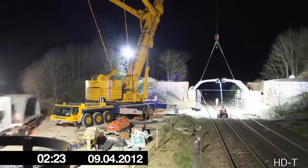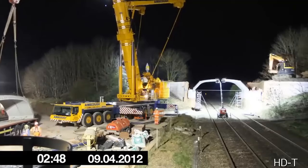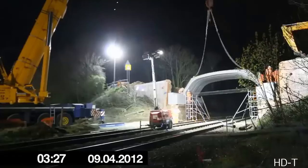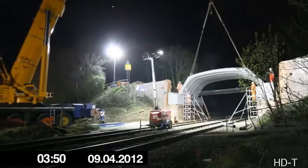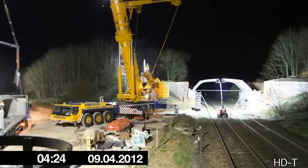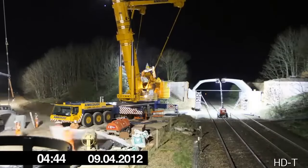The 36-hour timeline for the project was a testament to the efficiency and expertise of the engineering and construction teams. Strict safety measures were implemented throughout the demolition and construction phases to safeguard workers, nearby residents, and the environment. The Ainscough crane's advanced safety features and experienced crane operators contributed to a smooth and accident-free operation.